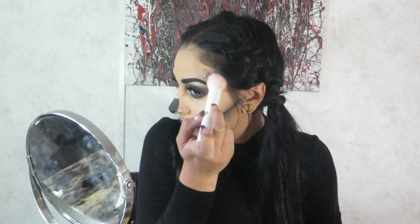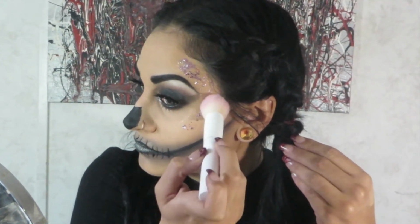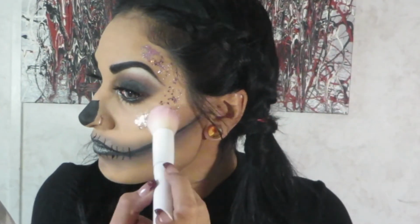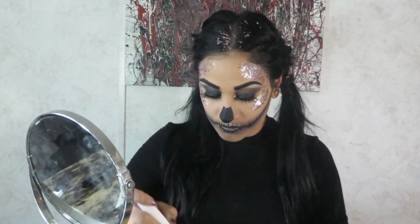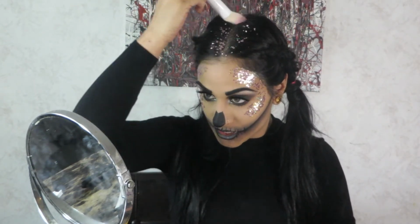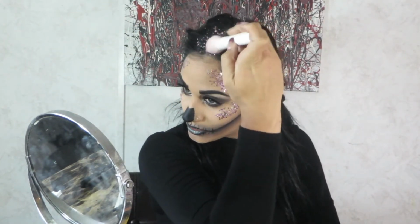So now that I like the way this looks, I'm actually going to go into the other side and do the same thing. Just so everything kind of pulls together. If it's for the hair and it says it's for the hair, might as well take advantage, right guys? And just put more glitter just everywhere.